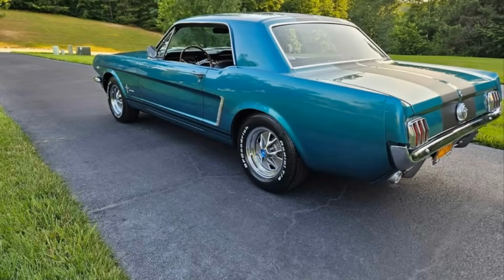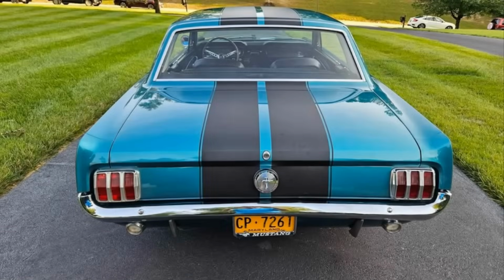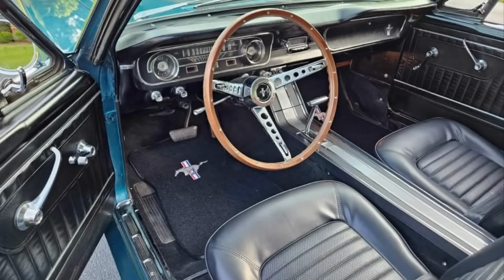The seller emphasizes that all lights and gauges are in working order, a reassuring detail for those seeking a turnkey classic with minimal fuss. The interior, while not exhaustively described, is implied to be in good working condition given that all electrical functions are operational and the car is reported to drive great.